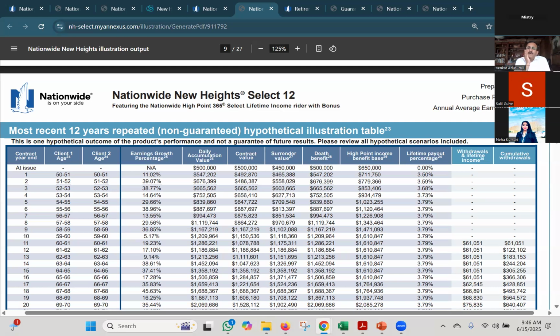Yeah. So in that daily accumulation value, you mentioned the first year with 11% growth. 11% would give you $550,000, right? Mm-hmm. But the value is showing 547,000. So is there some 1.1% additional fees charge, right? Yeah, that's what I was just confirming. Okay. Yeah, so this charge is not there on the high point balance. It's not there. But here you have the charge.